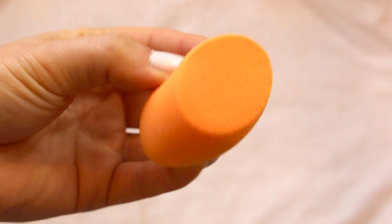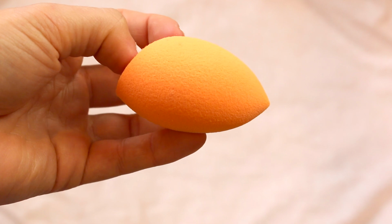I also forgot to mention this sponge by Real Techniques. I like this way more than the original Beauty Blender. I know not everyone feels that way, but since this has a flat side and a pointy side, I just feel like this is such a better product. Plus, since it has the flat side, I feel like foundation will blend in a lot faster than when I used the original Beauty Blender. And obviously, this is a fraction of the price, so I really love this.